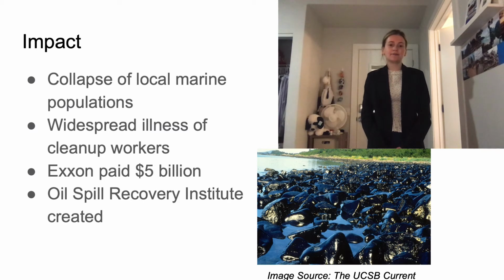As a lasting impact, the Oil Spill Recovery Institute was created by the government to oversee all future oil spill recovery efforts and make sure that nothing like this ever happened again, where there was just no plan in place at all. So now I'm going to pass it on to my other team members, and they're going to analyze the risk and the ethics behind this oil spill.